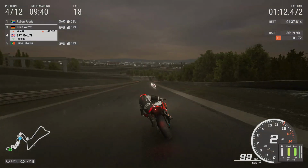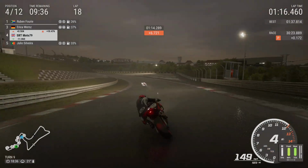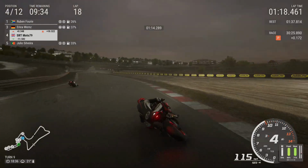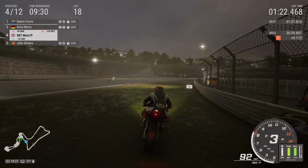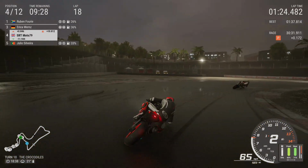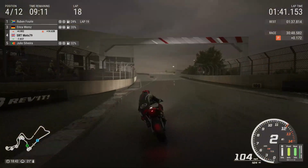10 minutes left, 18 laps. It is pissing down. There is no grip. I'm off the gas. How the slicks are overheating in the rain, I'm not quite sure. Try and get around crocodiles, and the bike's just having none of it. I'm straight off. I'm in the gravel. So it's panic time. We're going to the pits.